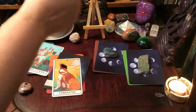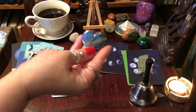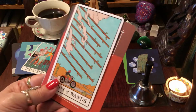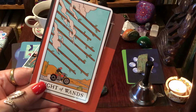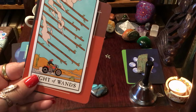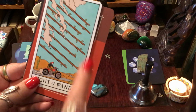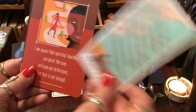So we're going to ring the bell, and then we're going to move on to our iridescent heart and see what you have. What do you have? The Eight of Wands. And as I said, we are reading from the Modern Witch Tarot deck. And the Eight of Wands has a little bit different meaning than what you might be used to in this deck than others. So we will definitely read from the book for this. The wands do indicate lots of energies that you'll be working with.